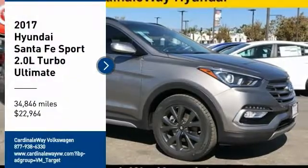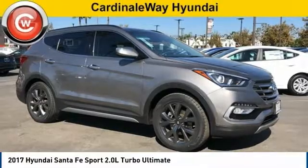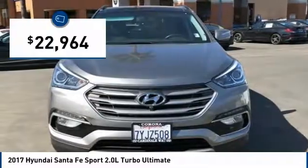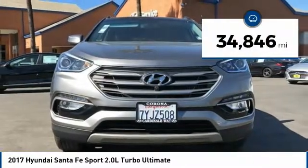Take a ride in the 2017 Santa Fe. Style, quality, performance, value. Need we say more? And is priced below $25,000. This vehicle has less than 35,000 miles.